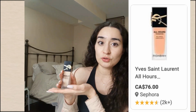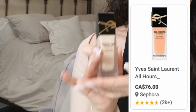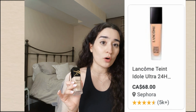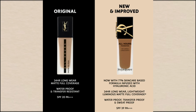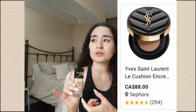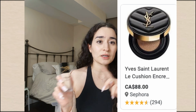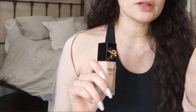Okay, let us talk about the YSL All Hours. This is the Matte Luminous. This one is a reformulation. I never got my hands on the old packaging, and I made the decision to go with Lancome at the time, so I can't compare this to the previous formulation. I heard that the formulation is quite similar to the Cushion, which was Le Pot en Croc, and that one I did have and I had used. If I had to compare these two, I'd actually have to say I prefer the old formulation better. I felt like it had more of a plumpy dewiness, and as somebody who really likes K-beauty, I do prefer a more plump look, more dewy, oily, glossy look.